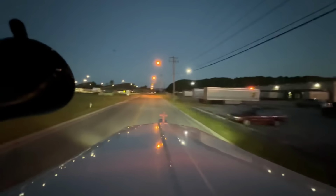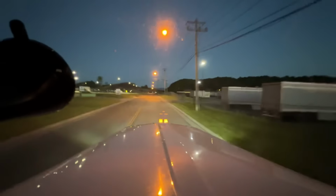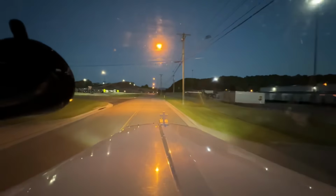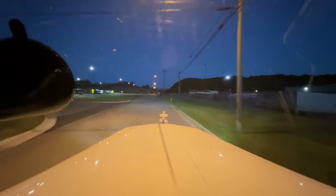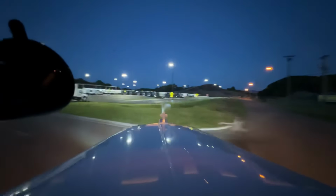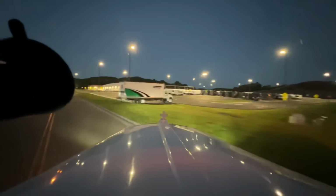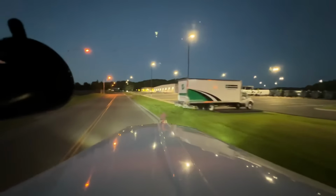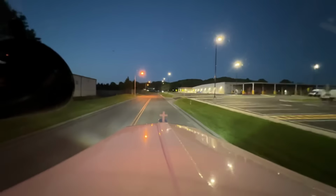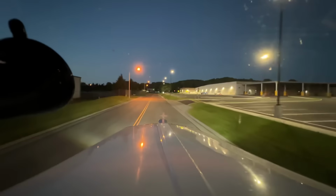There's UPS. Our 350 feet. This should be our left. Thomas Road, okay. Say no trucks, so that's a good sign. There's a bunch of Sprinter vans, Amazons. Wrapped ones and non-wrapped ones.